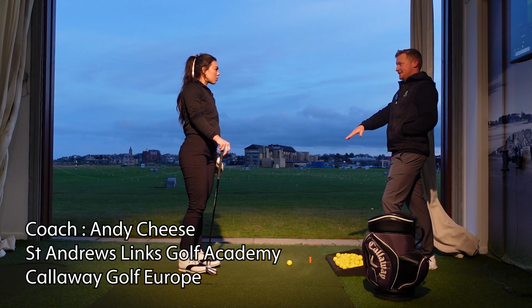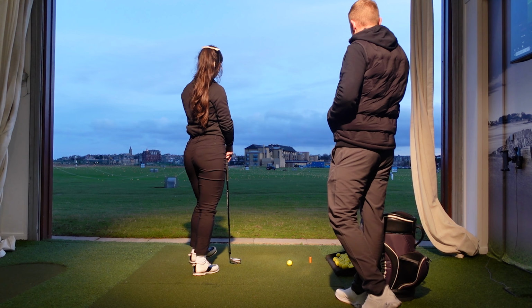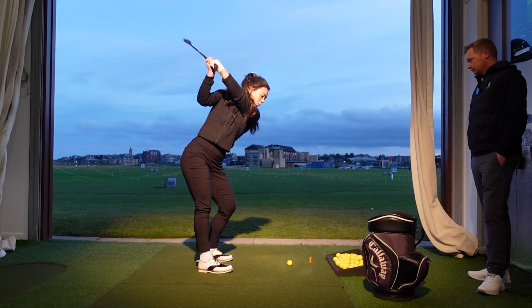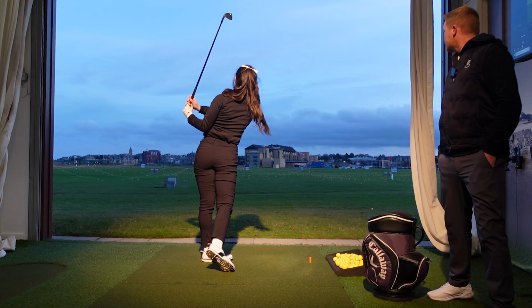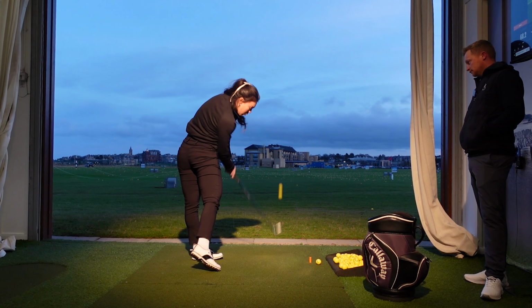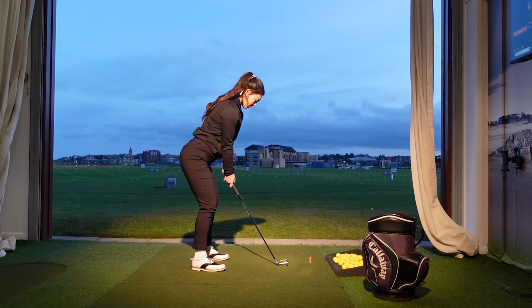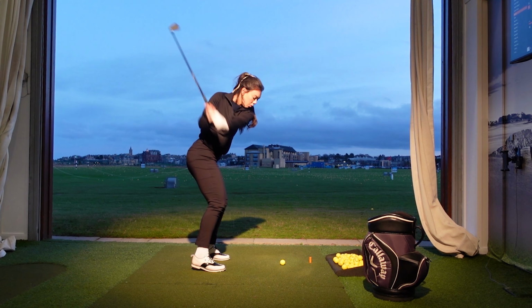The session started off with me getting to know my coach. His name is Andy Cheese. He has been teaching at the St Andrews Links Golf Academy since 2022. He has had 29 professional tournament wins and 3 course records, which is obviously very impressive. I kind of forget how cool it is to say that I get coached and that my local range is the St Andrews Links Golf Academy.